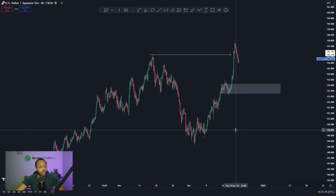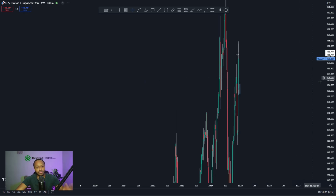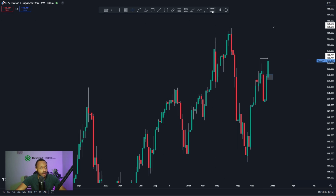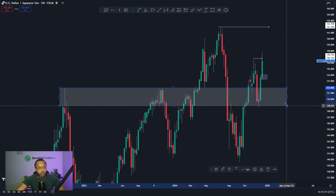Okay, so next up we've got USD JPY. So with this one, very bullish this week, very strong candle closure on the weekly chart, and things are shifting. I've been very bearish in dollar yen. However, looking at the higher time frames, what levels we're bouncing from, it does look like direction is changing, and we could be looking for a push back to the highs at 161.